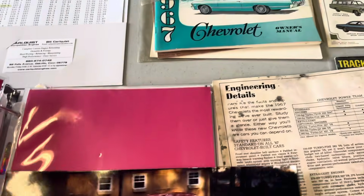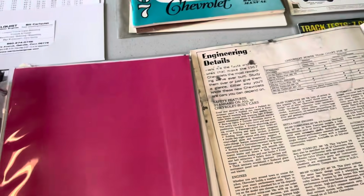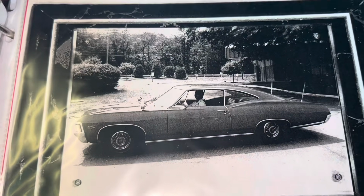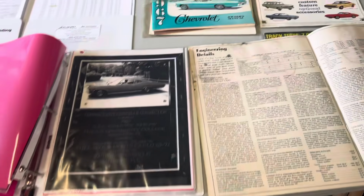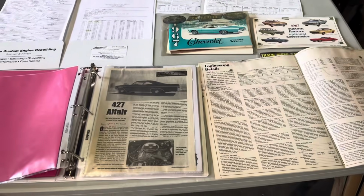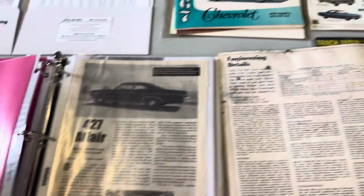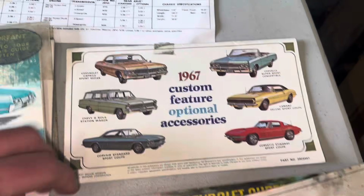Some older photos here of the car, and there's some more details and documentation, some other photos of the car. The owner at one point was really into buying accessories, the GM accessories, and this car now has two tachs. It was born with Tach and Gauges, but it also has the accessory version as well, which I will show you in these 67 custom feature optional accessories.